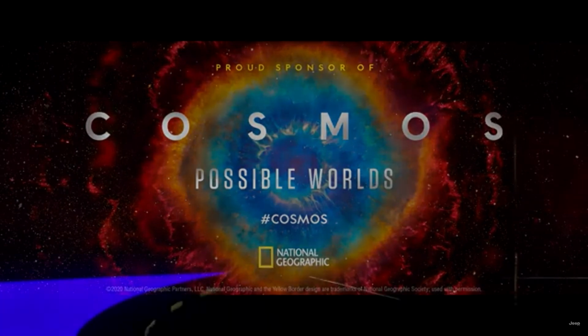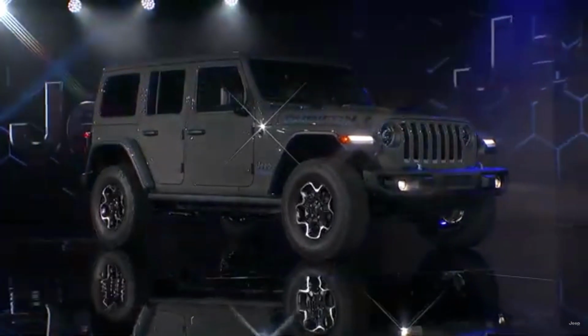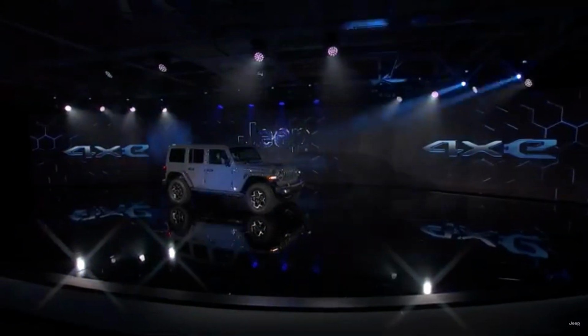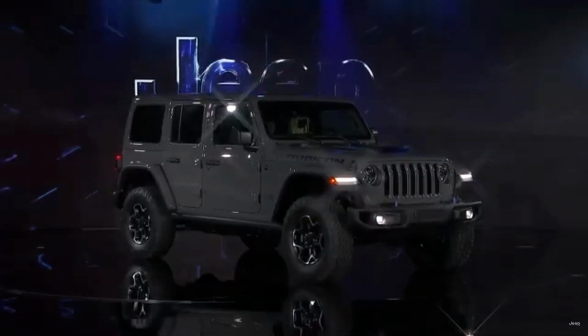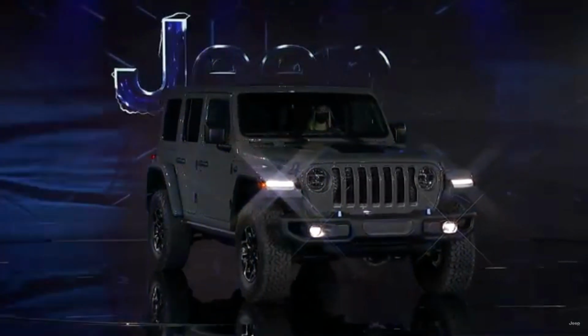Now as far as the design goes, it's going to be pretty much the exact same thing you've seen from the Wrangler. There's not much difference from what you've had back in 2019, but the good news is that's not a bad thing, because this is a really good design. I think this is the best Wrangler we've ever had, and for the most part I'm looking forward to seeing how well it does having an all-electric mode.